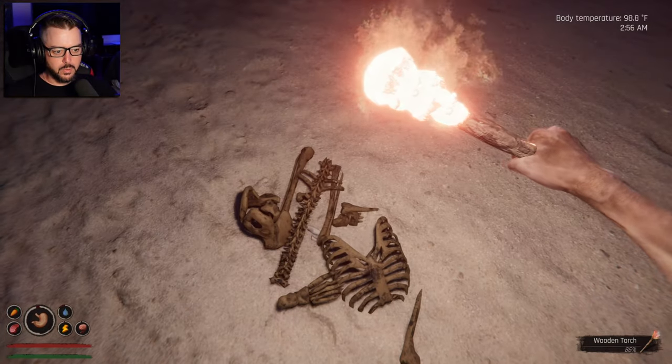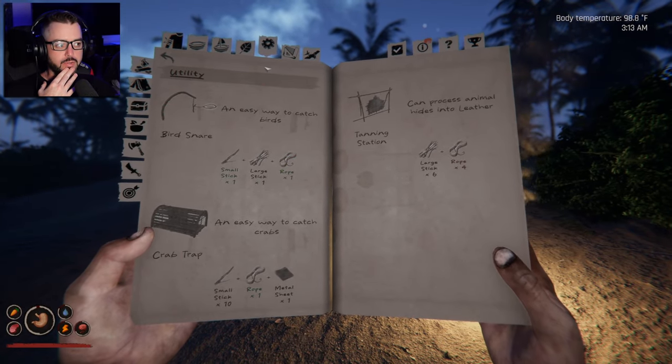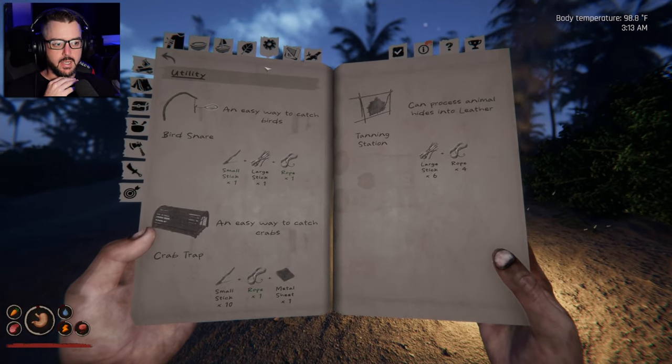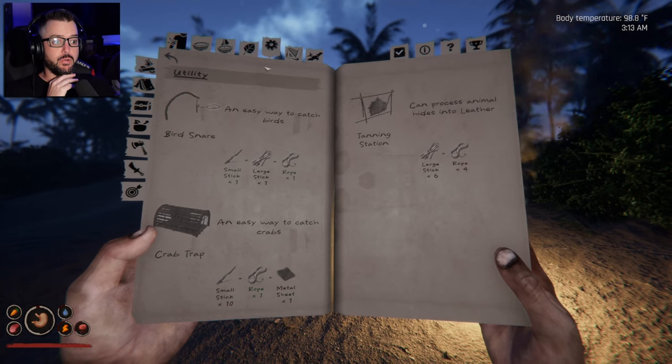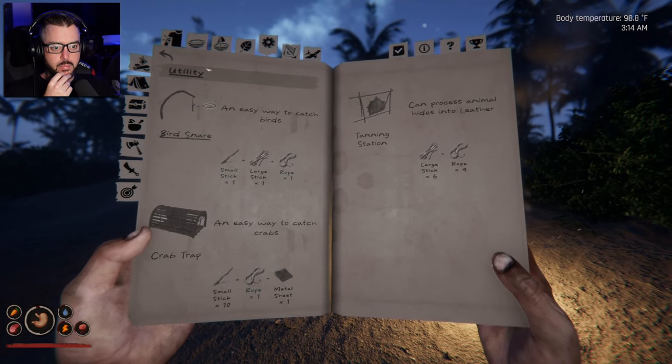Oh, those are human bones. So I've been waiting just for it to get bright outside, because it's ridiculously dark and I can't see anything, and I know you guys won't be able to see anything either. So I've just been looking through the book here. A couple things that we're going to need.